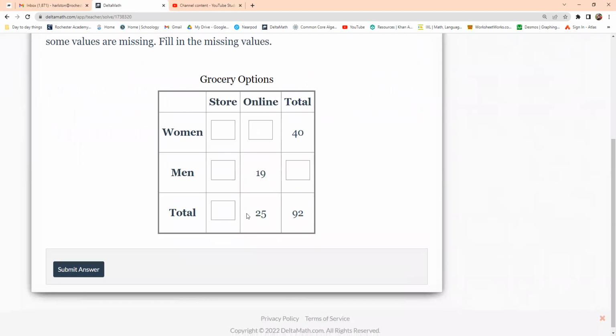All right, so look, always start with what they've given you here. I know that I can figure out what the women who shop online are. If I subtract 19 from 25, this is going to be 6, right? Because 6 plus 19 gives me 25. But also now I know that the store part is going to be 34 because 34 plus 6 gives me 40. Now I can come down this way. I know 40 plus 52 gives me 92.